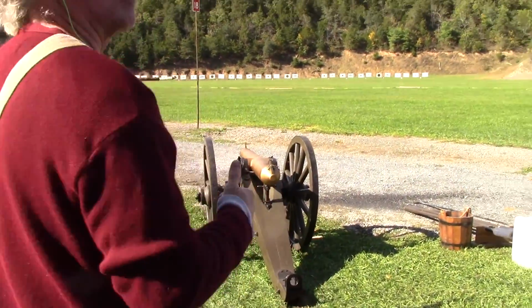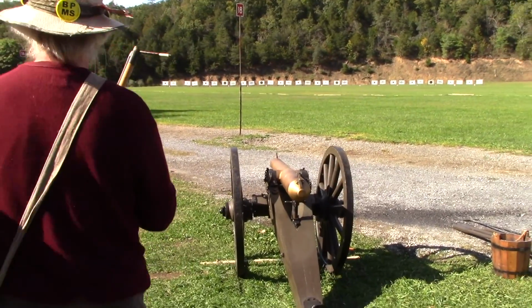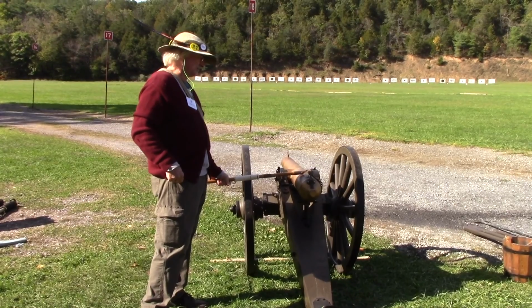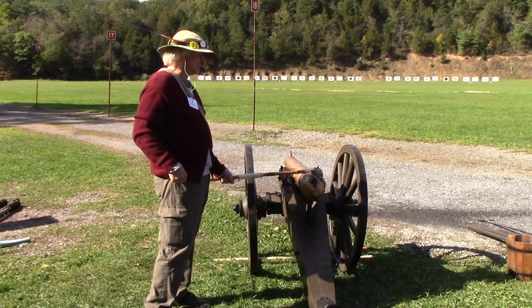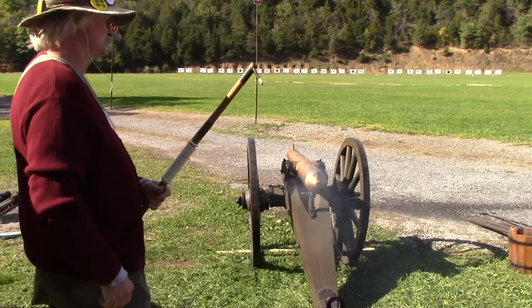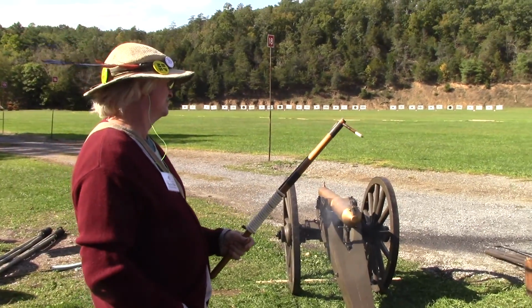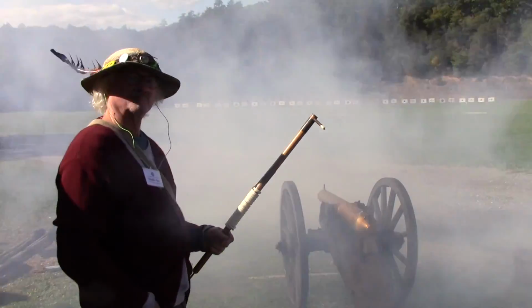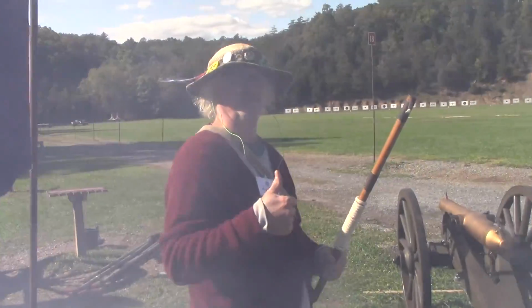Thank you. I was offered a second chance to fire this one. Yep, I'm taking advantage of it. Number 1 gun, fire. Fire number 1. I was shooting a cannon, buddy. Oh man, now you're good. That's awesome. Every little kid's dream right there. Absolutely. Hey, and I think he even hit the center.